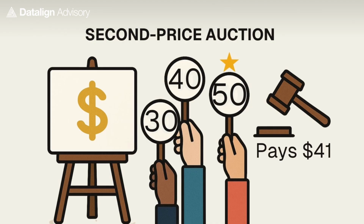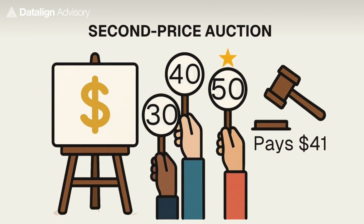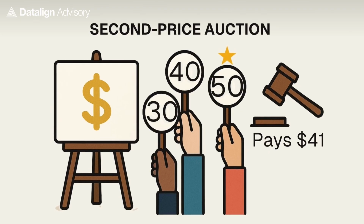Anytime you create a process for matching supply and demand, you're going to be creating certain incentives and constraints on the participants. So there are many different types of auctions a designer could use. There could be a first price auction, a second price auction, could be random assignments. All of those are going to have different implications for the participants in the market. A second price auction is what we use at Datalign, and it has many unique features that help both our users and the financial advisors, which we can get into.